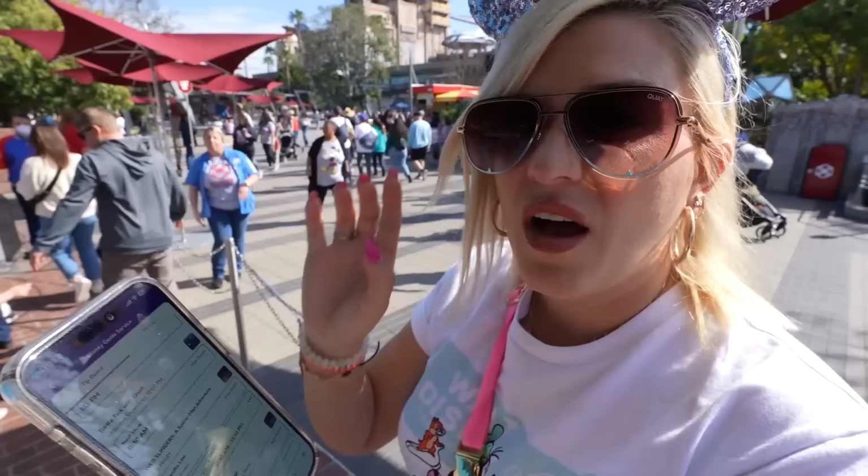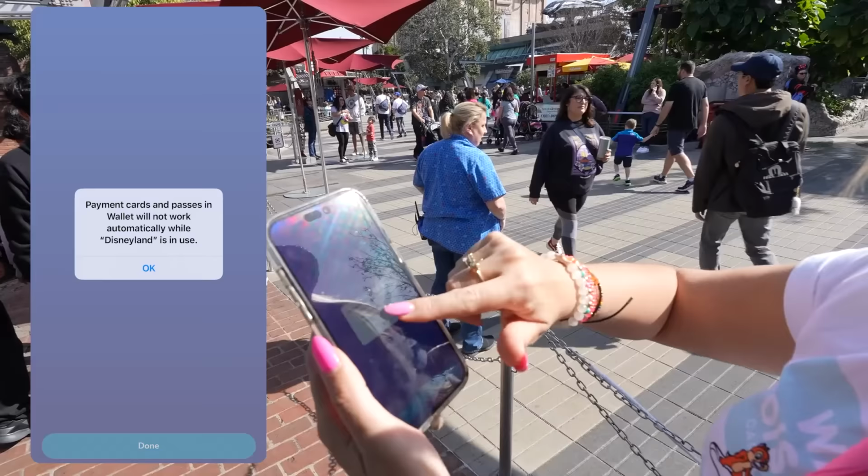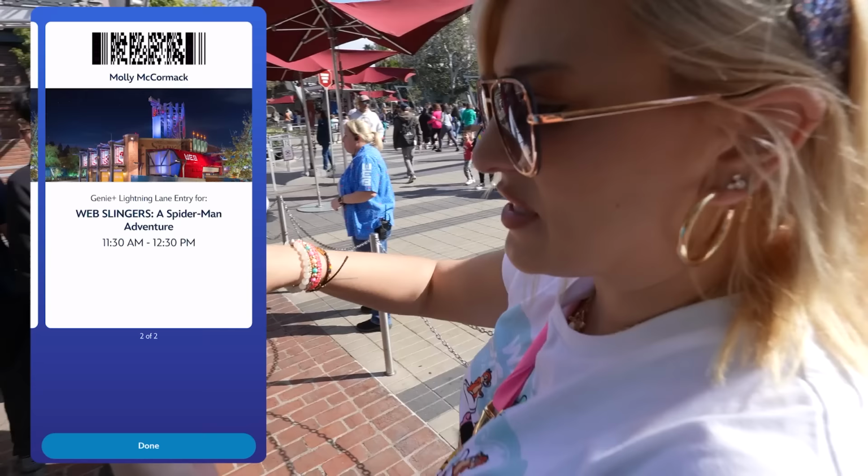Now we are headed to tap in for our first attraction and thus begin the clock for the day. A difference with this app, if you want to use your phone, is you're going to click on the buttons where you have it and you're going to click redeem. And then you're going to swipe these in the machine. So if you have a Magic Band Plus, you can use that. But if not, this is how you're going to do it on your phone.